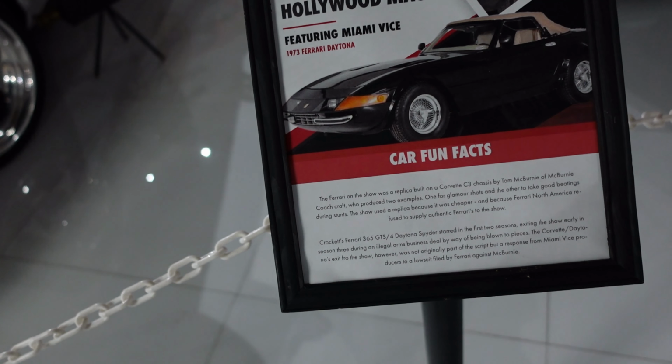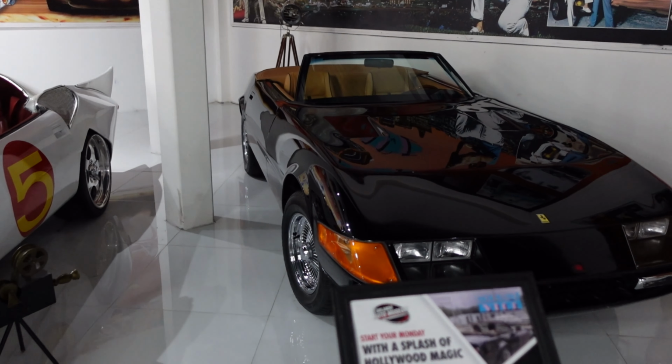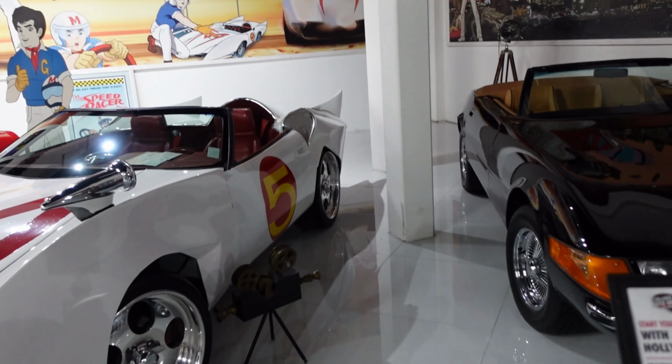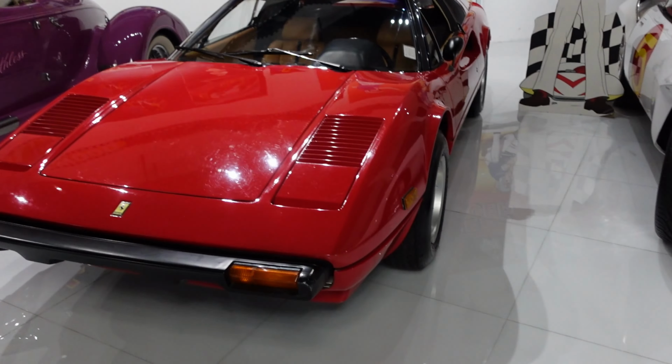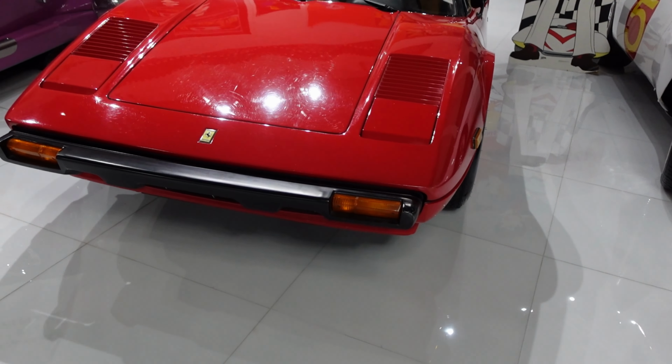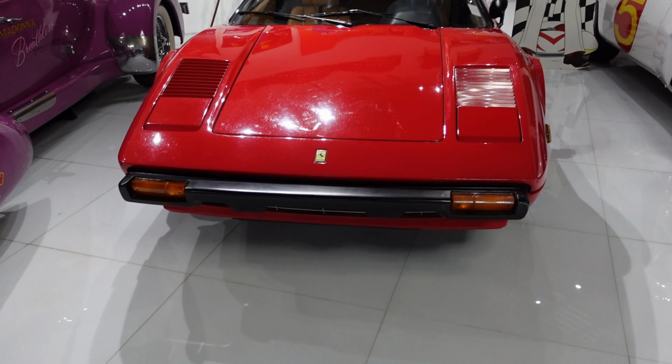That's kind of funny. So, yeah. I'm assuming this is probably the glamour one, where the one they blew up was the one for the stunts and stuff. And then we've got Tom Selleck's Magnum PI Ferrari right here, with some photos behind of him with the car. I love this car. I've always loved this car. Even though it is not a great car, I still love the dang thing.